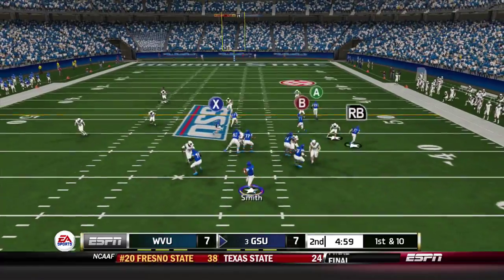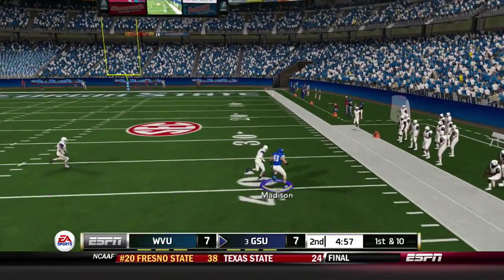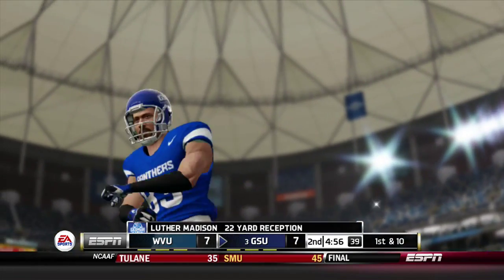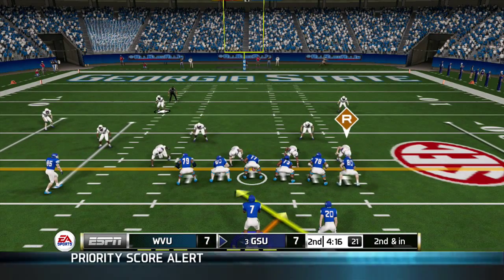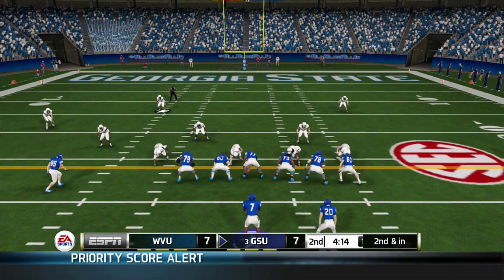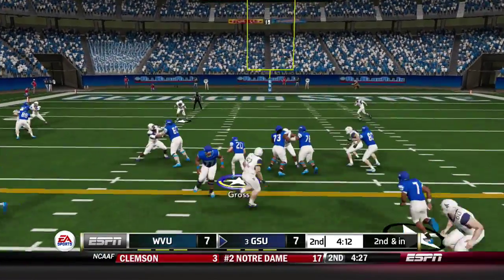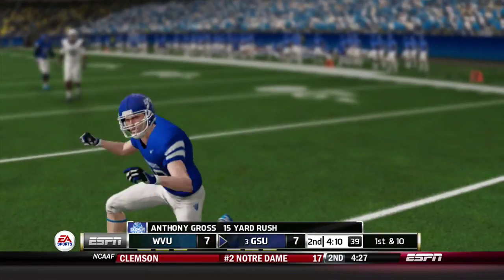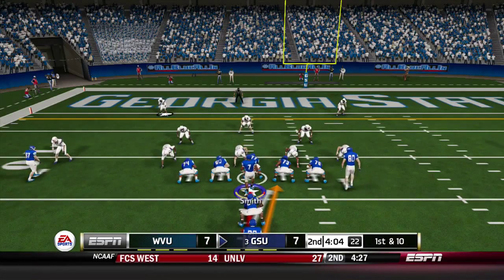Very next play from the shotgun. Smith gonna fire deep again. Caught by Luther Madison again. 22 yards on that catch, and Georgia State is into Mountaineer territory. 2nd and inches now. Handoff goes to Anthony Gross up the middle. Juke move, and he makes his way down to the 10-yard line.